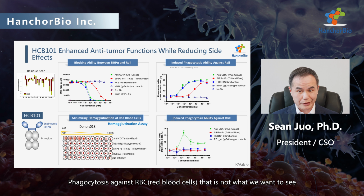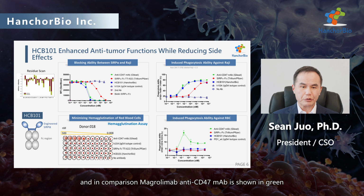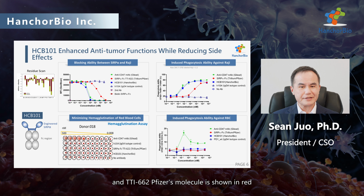That's definitely not what we want to see. Okay, our molecule, HCB101, which is an engineered SIRP alpha fused to Fc, is the blue line. In comparison, magrolimab, an anti-CD47 mAb, is shown in green, and TTI-622, Pfizer's molecule, is shown in red. Without any protein engineering, our molecule should look exactly like the red one. Because of our protein engineering, our efficacy should increase almost 1,000-fold.